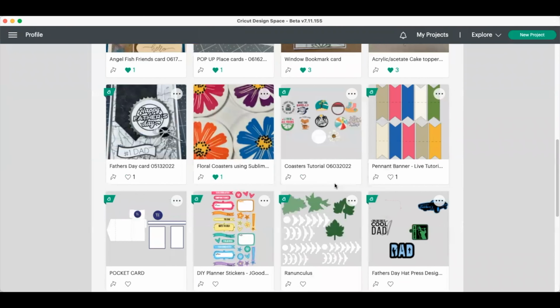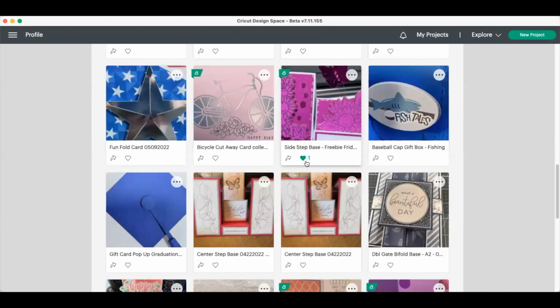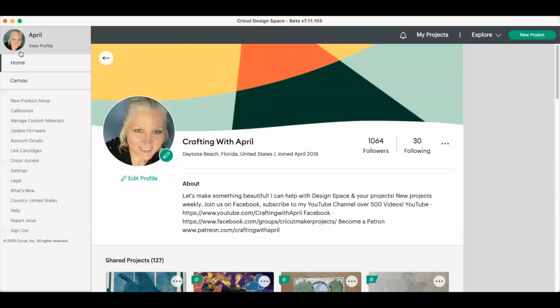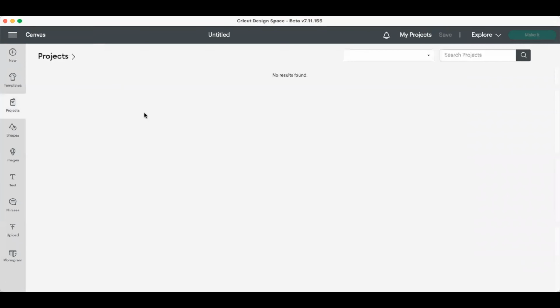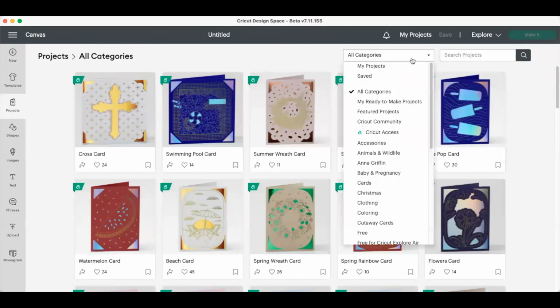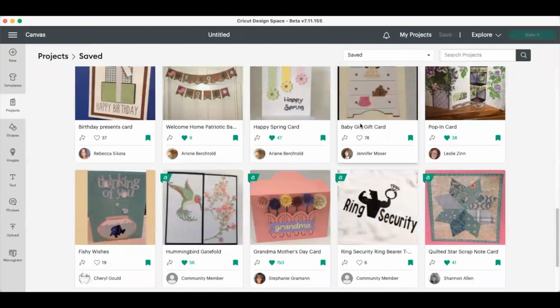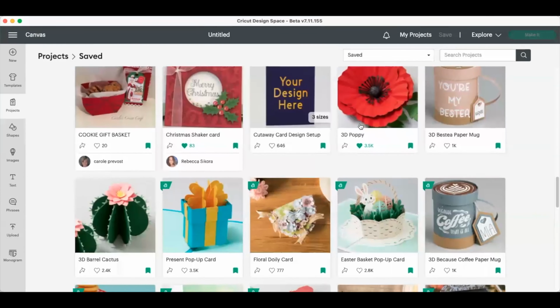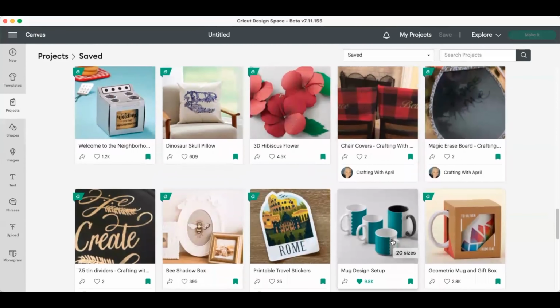Now, there's a couple of other little things. Make sure that you are saving any projects that you really like from other people who have shared in the community, because those are going to be popping up, and it's kind of like an inspiration board for you. If you go into your canvas and you're in projects, trying to get inspired, look right here in all categories, saved. You can click on that and it's going to create a little inspiration board for things that you like or you've seen in Design Space and you want to maybe make at some point. So lots of fun. I love having my mug design set up in here, so it's super easy for me to find. So make sure you're getting that profile set up.